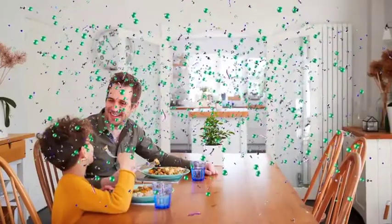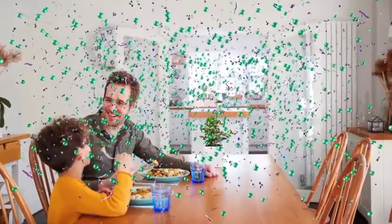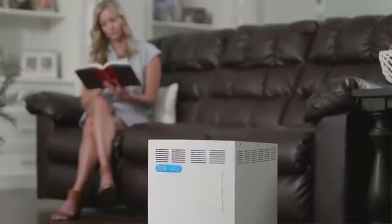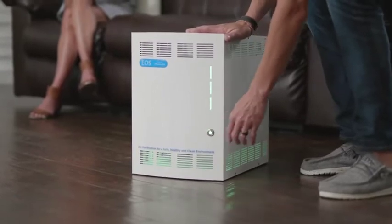The problem with removing the smallest airborne contaminants is they are unaffected by normal air movement in the home, and they remain suspended in the air like fruit in gelatin. There they stay unless something is done to remove them. But Secure Aire works differently.